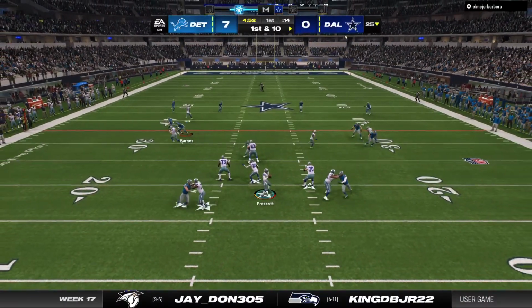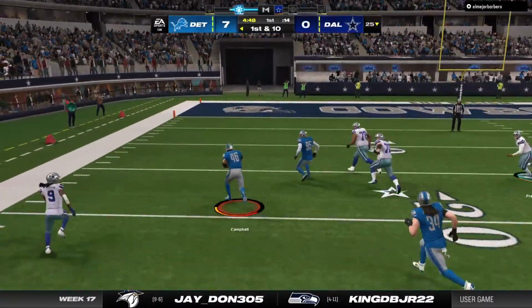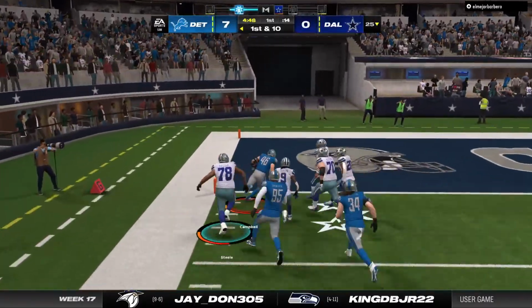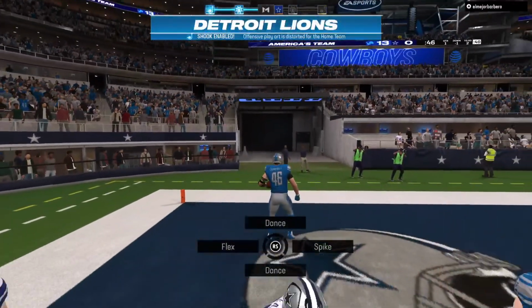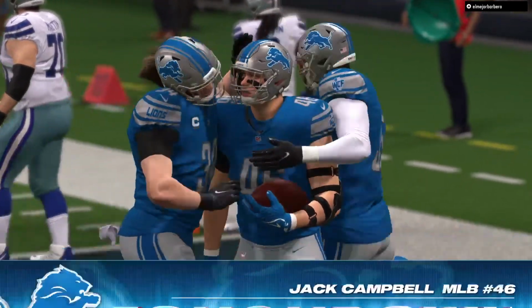A play-action fake. They'll look to throw. Oh, the first play of the game going to be intercepted. Jack Campbell with a pick. And he will bring it back. An interception return for a Lions touchdown.